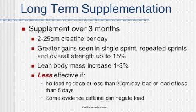This is the key point here. It's less effective if there is no loading dose, if the loading dose is less than 20 grams per day, or if the load is shorter than 5 days in duration. There's some evidence that concomitant caffeine intake can negate the positive effects of loading creatine.